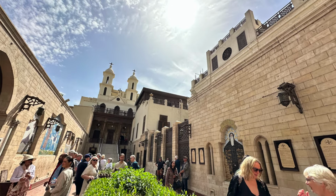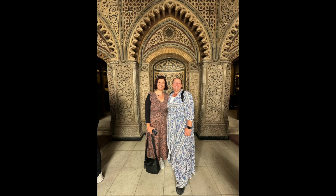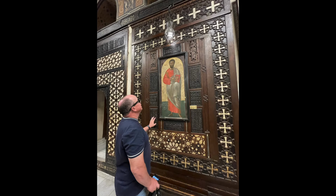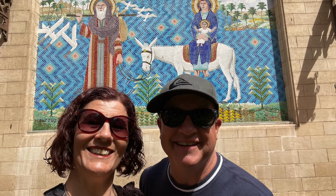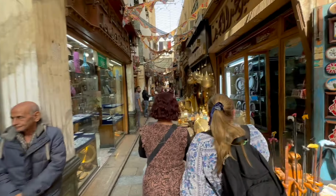Following that, we went to a hanging Coptic Christian church. Coptic meaning Egyptian, so it's an Egyptian Christian church, and that was really interesting as it had signs of where nearby Mary and Joseph had fled with baby Jesus back when King Herod was trying to slaughter all the babies at the same age as under 2.